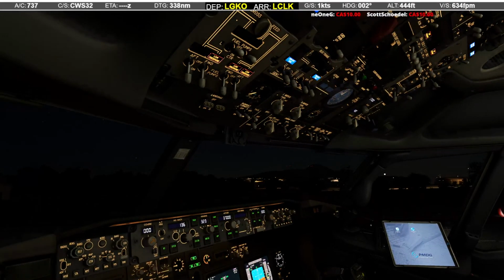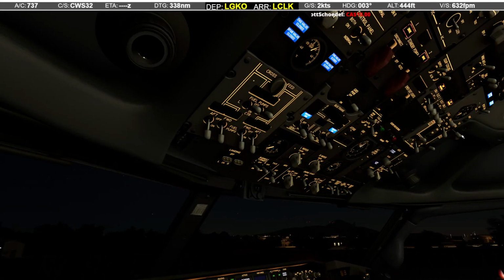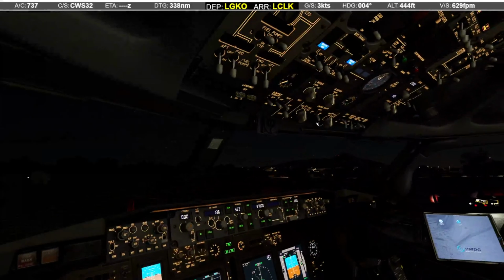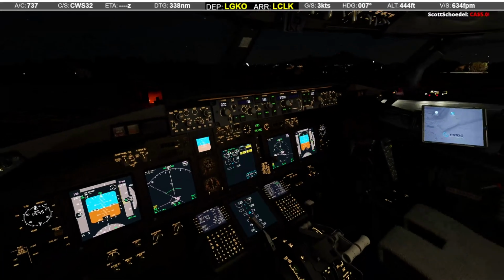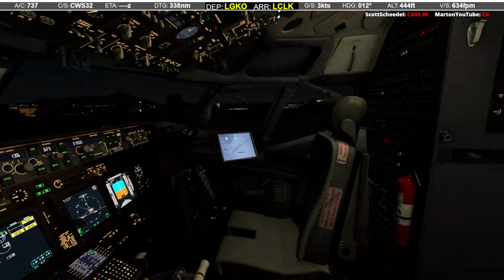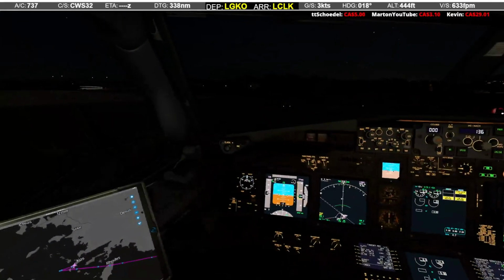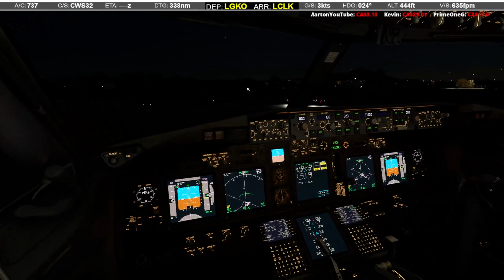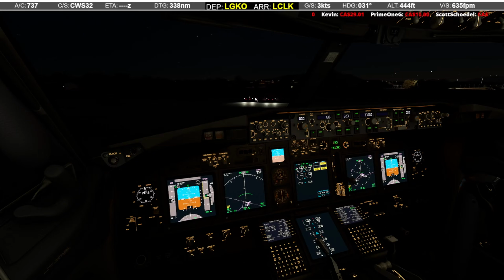So fuel pumps are coming on. There's no fuel in the center tank, so the center fuel pumps can remain off. Packs are coming off on both engines, and we're going to start engine number 2. Let's see where we end up here on the push. We seem to be swinging around nicely. All right, adding fuel. Good, heard the switch come up.